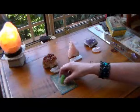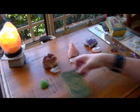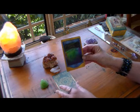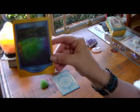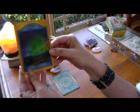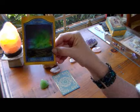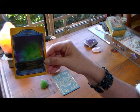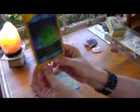Pile number 1. If you have chosen the green Buddha pile. So, the first card up is the one of forces. And it's round the wrong way, so we'll turn that around just so that you can see the beautiful Aurora Borealis there, the northern lights. Or it could indeed be the southern lights. And it's the Akashic field. So that's your first card out.